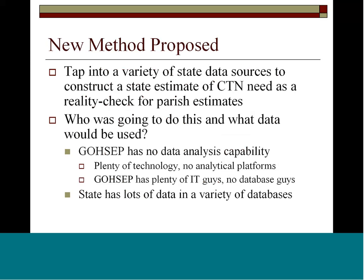Our governor's Office of Homeland Security and Emergency Preparedness has no data analysis capability. They got lots of technology, lots of computers, lots of technical staff, but they don't have any analytical platforms, and they don't have any database guys. They're hardware people and communications people and radio people. This was a large life lesson for me in terms of not opening your mouth in a meeting, because then you get the assignment. And that's in a nutshell what happened. There was no one else to do it. I was there and volunteered.